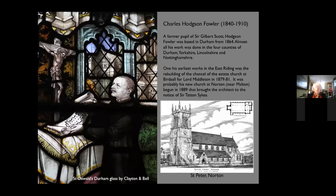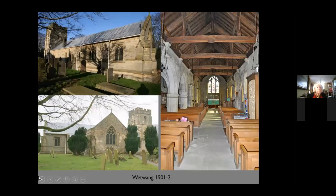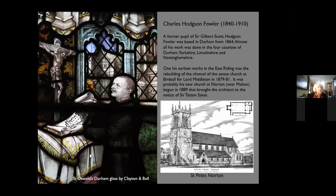By 1900, as I mentioned, Tatton II ceased to employ Templemore, and he turned now to Charles Hodgson Fowler. He was very much more a northern architect, and all of his work was done in Durham, Yorkshire, Lincolnshire, and Nottinghamshire. What brought his attention to Tatton II was the rebuild, the design and the building of the great church at Norton of St. Peter's. And this probably brought him to the attention of Tatton.